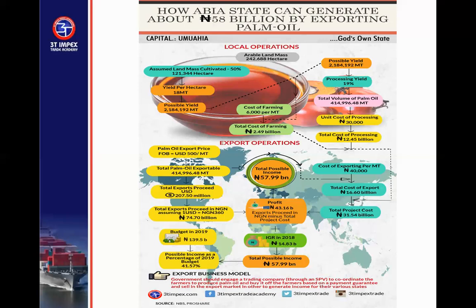What is the IGR of the state? 14 billion. This state can generate an additional 57.99 billion just from palm oil alone. And these are just rough estimates of what is possible in each of the states of this country.